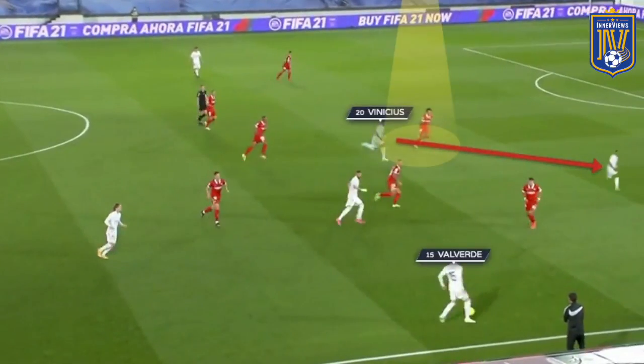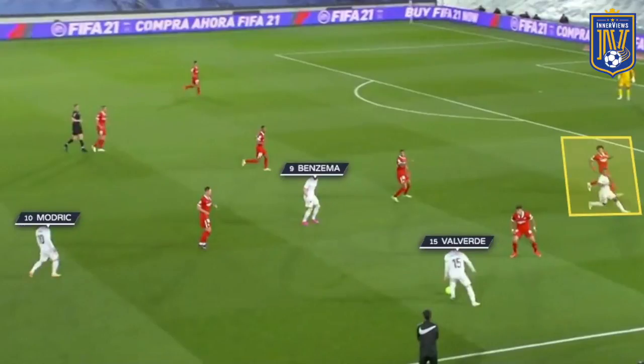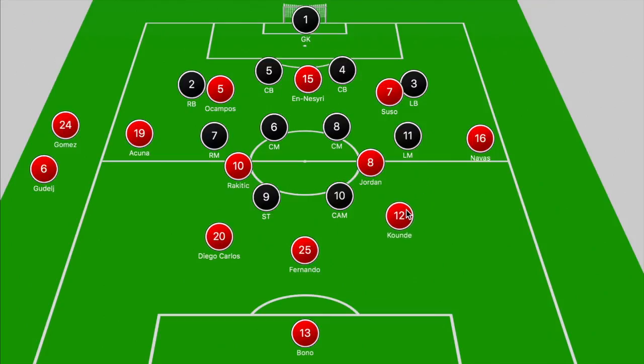Benzema lays the ball off to Valverde, and Benzema's movement pulls out Diego Carlos, and that's where you can see Vinicius continuing his run in between the left back and Kounde, but Kounde tracks that run well, and he follows Vinicius stride for stride. It blocks off the passing lane for Valverde, and it forces him to shift central, and it halts the attack. So where Sevilla didn't play in a three-man backline, now you have to question how Kounde would fit in at Chelsea.